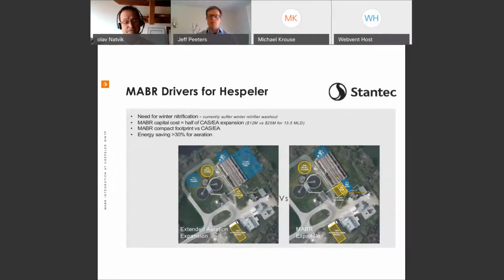And obviously, from the footprint perspective, it's clear we could keep it within the existing fence line. There's sensitive environmental lands around there, so that was a real benefit to the region. And also some of the other factors, there's a real energy saving by implementing MABR versus nitrifying in your larger aeration tanks. And also, I should note, it's not just the technical and financial that was driving this, it's the people aspect. And it so happened that we had to consult with the regulator. They were on board. They were willing to approve the implementation of MABR.